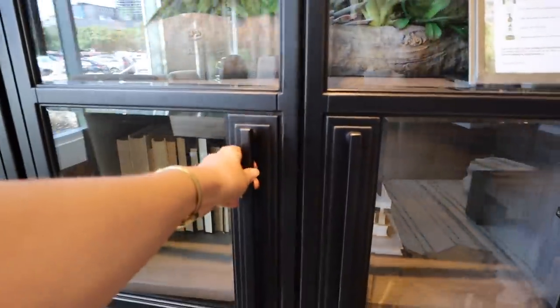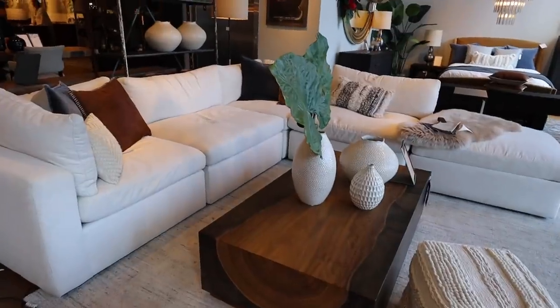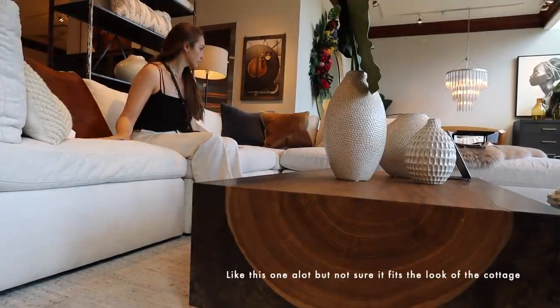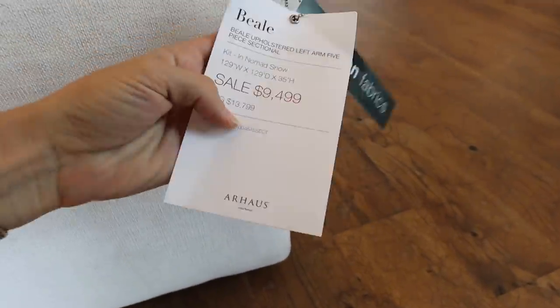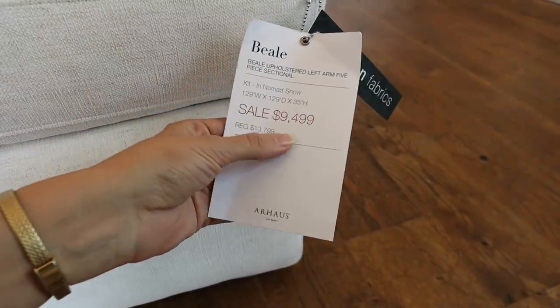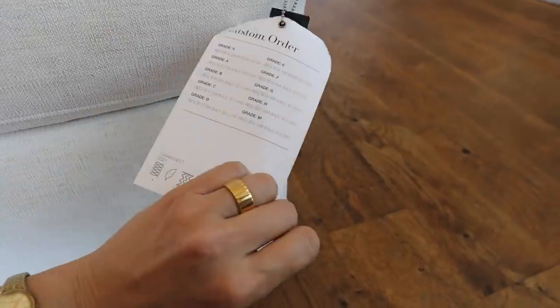These are so good. Pretty. This is kind of like a Restoration Hardware duplicate too. Their fabrics are also crazy, like Krypton fabrics. They're spill proof, well, some of them. Feel upholstered left arm five piece. Whew, 10,000, hello, it's on sale.